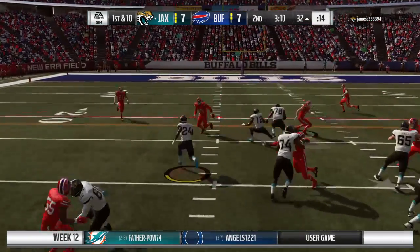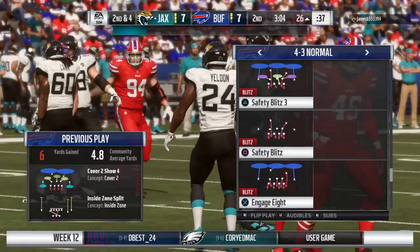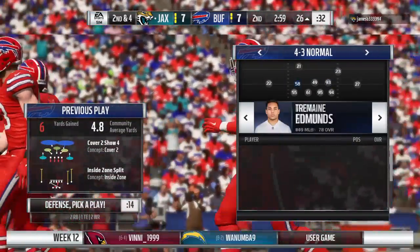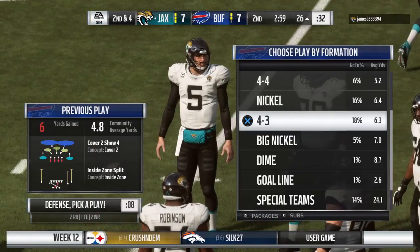A 1st down carry now for Yeldon. And able to push his way forward here for a good little gain. He'll get a nice chunk there on the 1st down run, and it's 2nd and 4. Let's talk a little football 101 here, because one of the keys to advancing the ball downfield, success on 1st down. Huge difference, as we know, between 2nd and 4 and 2nd and 8 and 9.